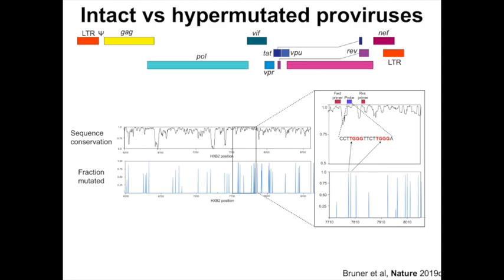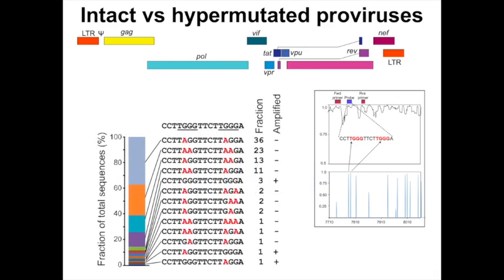So we can also distinguish hypermutated proviruses. And it turns out there's 13 different patterns of hypermutation in this region, and we developed discrimination probes that would distinguish them with about 95% accuracy.